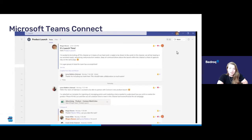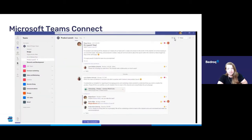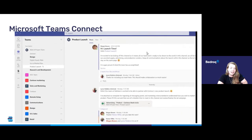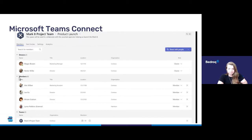Next up, Microsoft Teams Connect. This is something that we've been anticipating for quite a while. I think it was around the January webinar this year that we first mentioned that this was on the way, and it has now finally been launched and is publicly available.